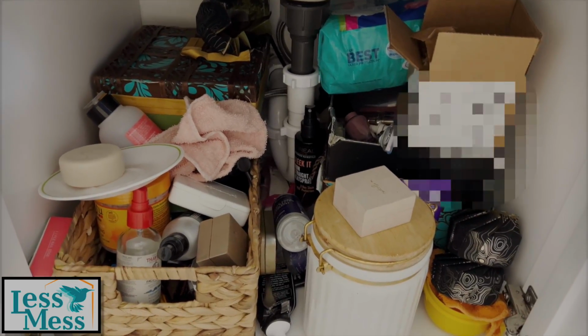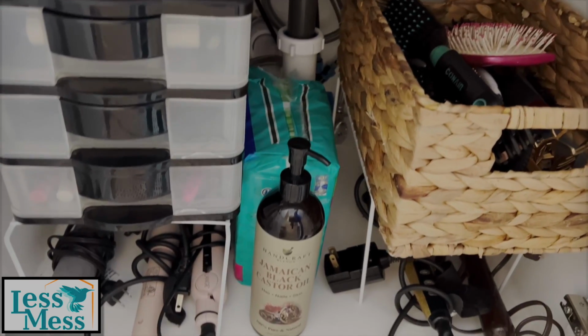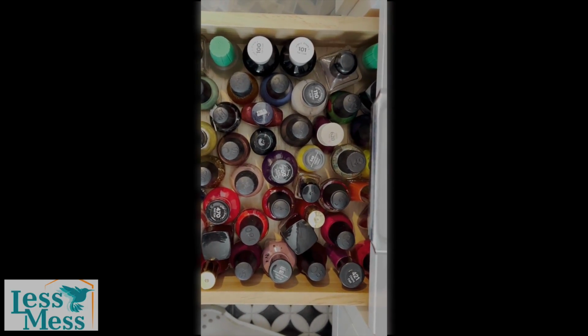Next, I did the bathroom vanity. Each of the girls had a side. I worked on the left side only because the right side was very organized. I also emptied out the bathroom drawers and organized them.